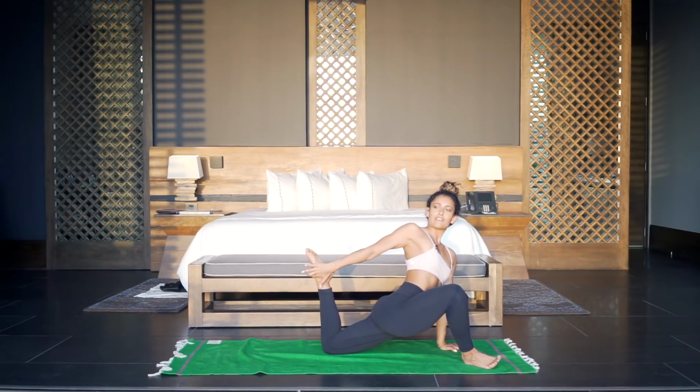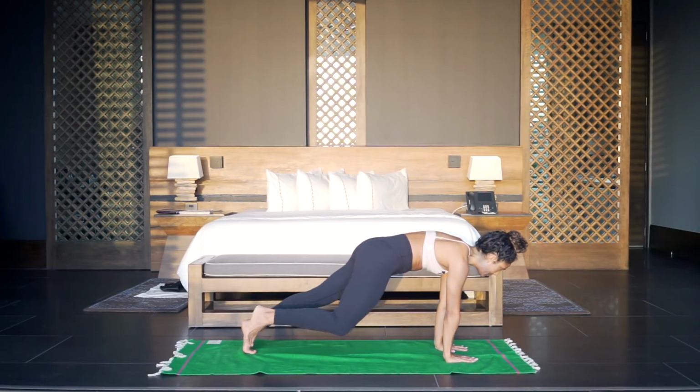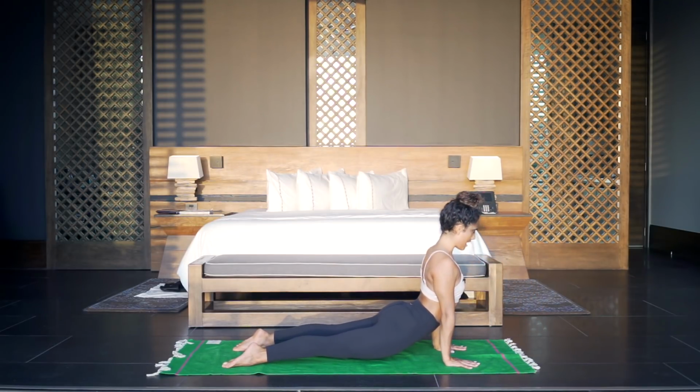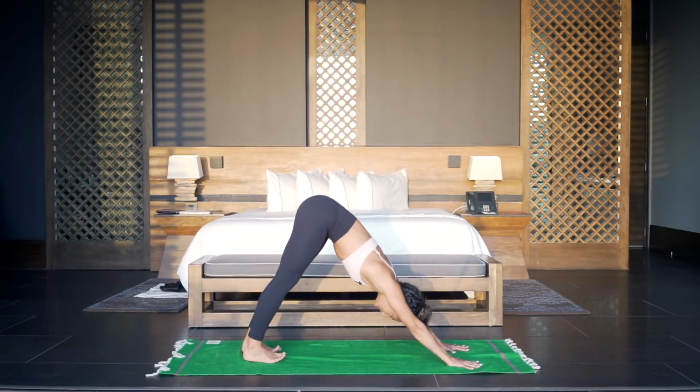Grab hold of the back foot, lifting up through the chest. Don't strain anything. Good. From there, release the hand down to the floor. Step back into push-up. Core nice and tight, belly in. Exhale, lower down. Inhale, cobra or up dog. Exhale, downward facing dog. Press it back.